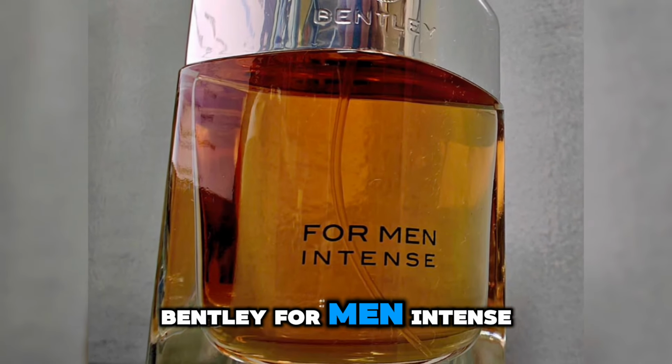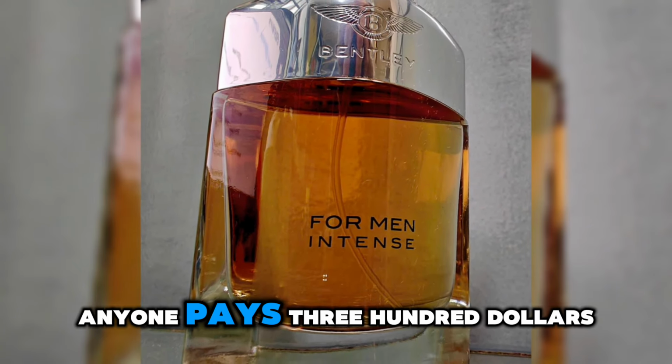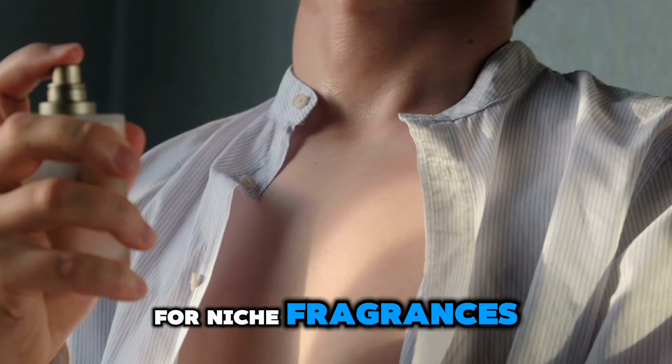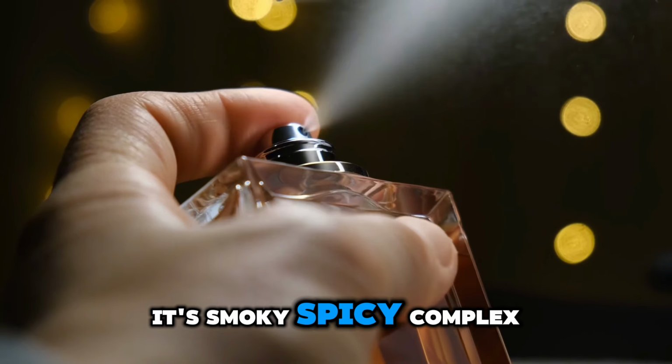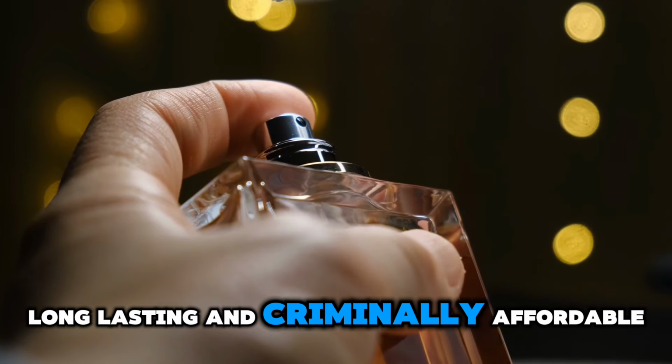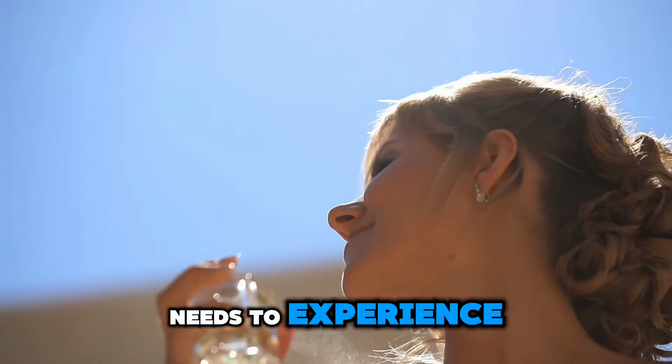Bentley For Men Intense. This is the one that makes me question why anyone pays $300 for niche fragrances when something this good exists. It's smoky, spicy, complex, long-lasting, and criminally affordable. This is the hidden gem that every fragrance lover needs to experience.